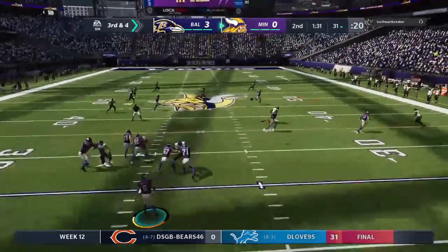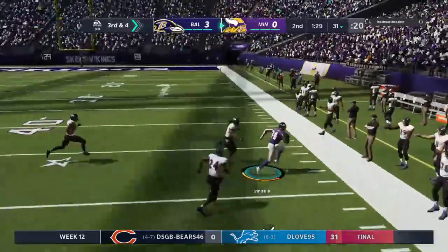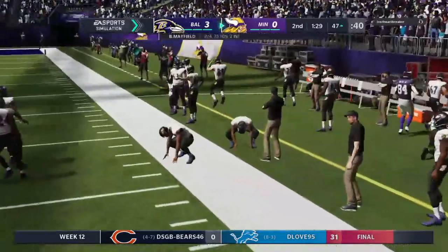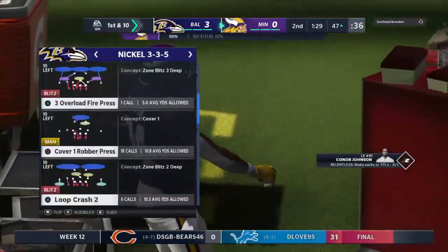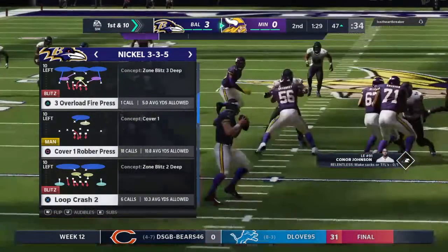Working out of the gun, Mayfield. The open man is Smith. And he'll take this to the other side of midfield before going out of bounds. Give him 22 there on the 3rd down conversion.